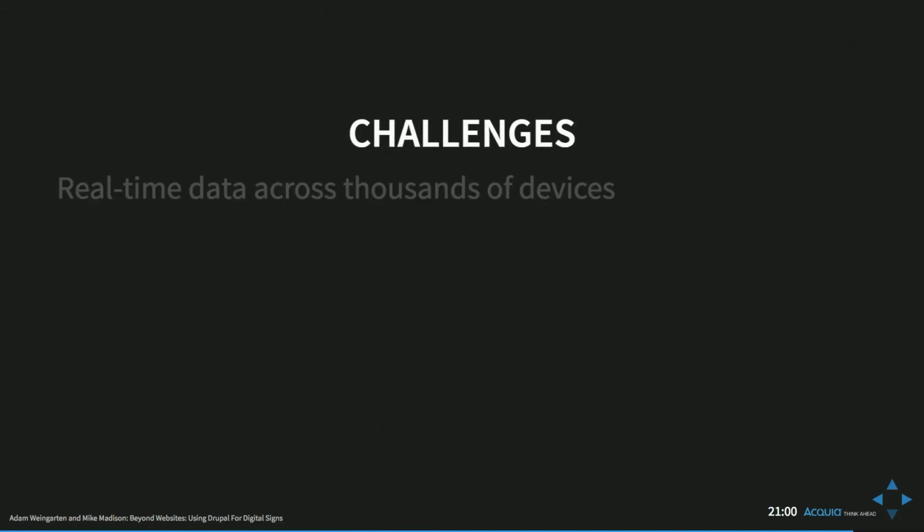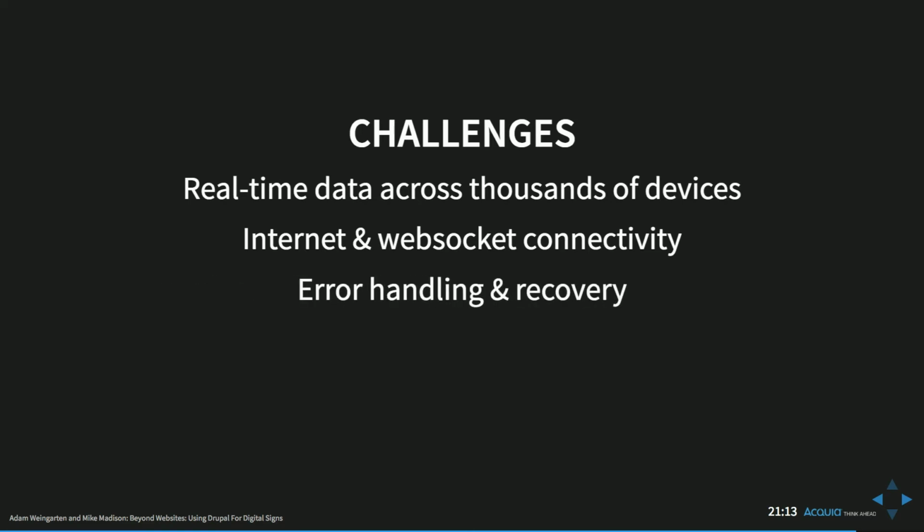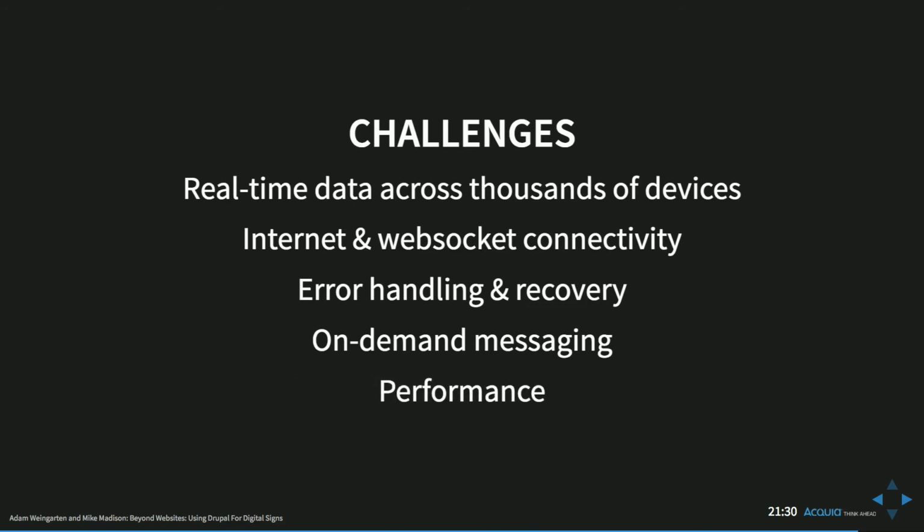So what are some of the challenges? Real time across thousands of devices is hard. Internet WebSocket connectivity is kind of new, so we use that to solve some of it. Error handling and recovery, we spent a lot of time learning about that. On-demand messaging, so being able to get new messages out to those signs immediately when someone needed it or when there was an emergency was a critical requirement for us. And the performance was important.